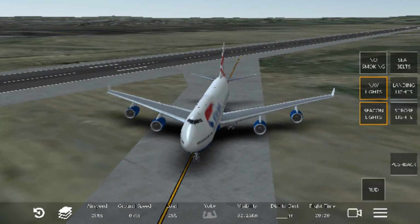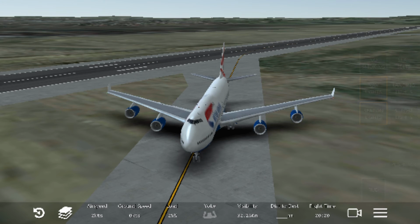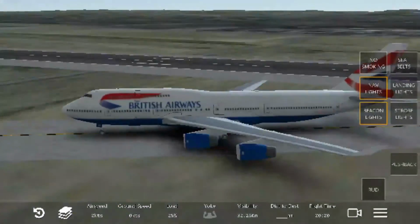So, that's that. To recap, strobe lights and landing lights come on as you're crossing the hold short line to enter the runway, and come off as you're exiting the runway. Landing lights stay on up to 10,000 feet, then you turn them off when you're above, turn them back on when you are below.